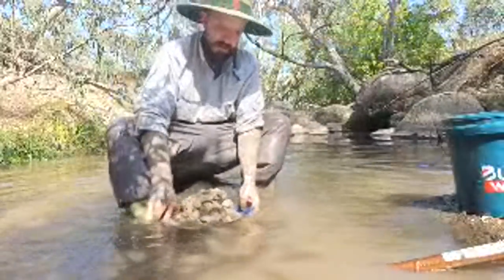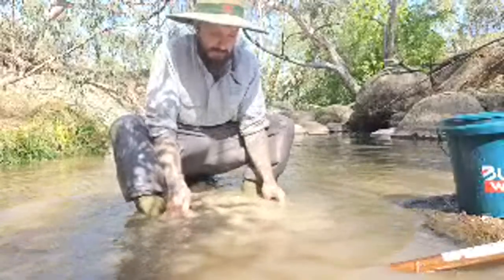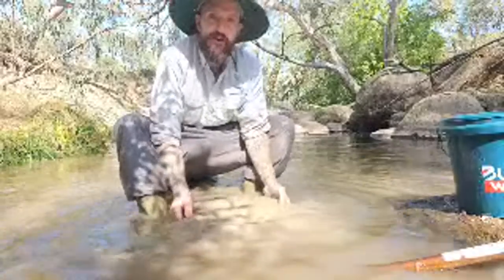Ugh. This is why I don't do 3 shovels. I've overfilled my pan.